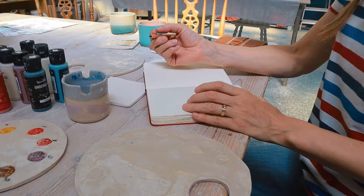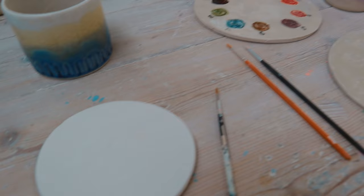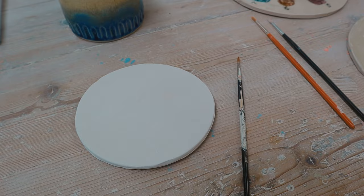This is Mel. Nothing is awkward. Everything is super nice. We are drawing coasters. Going to draw, actually. There's nothing here. Yeah, it's actually just started. So as you can see, just a blank piece of, not paper, but ceramic piece. Ceramic, yeah.